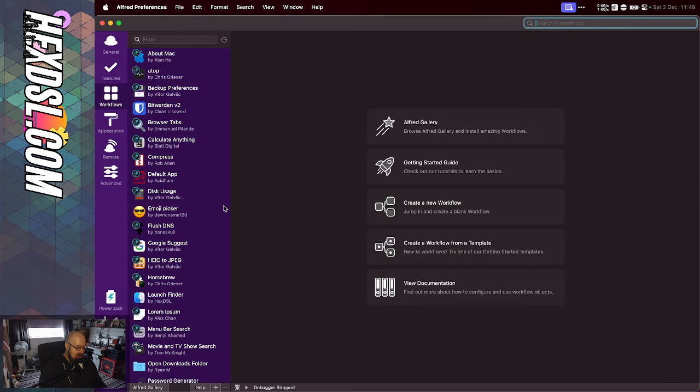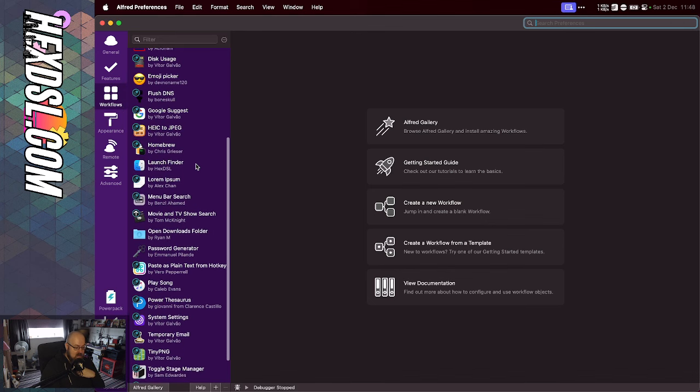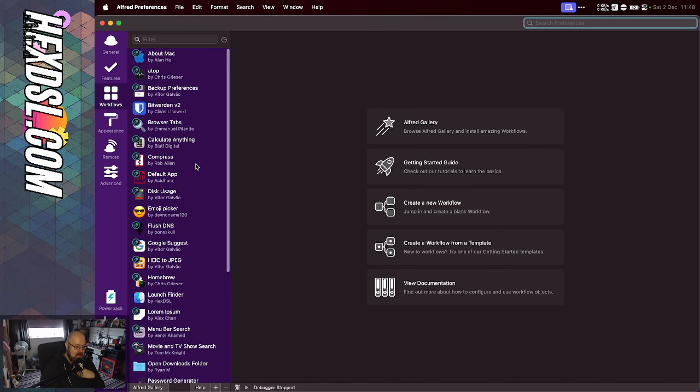But yeah, Alfred, I thought it was really cool. Now, I've got a lot more workflows on here than I actually need. I've just sort of been playing with it recently. But there is a workflow gallery. So if you click in the gallery, you can go there, you can just download other people's workflows they've made. Or if you want to make your own.